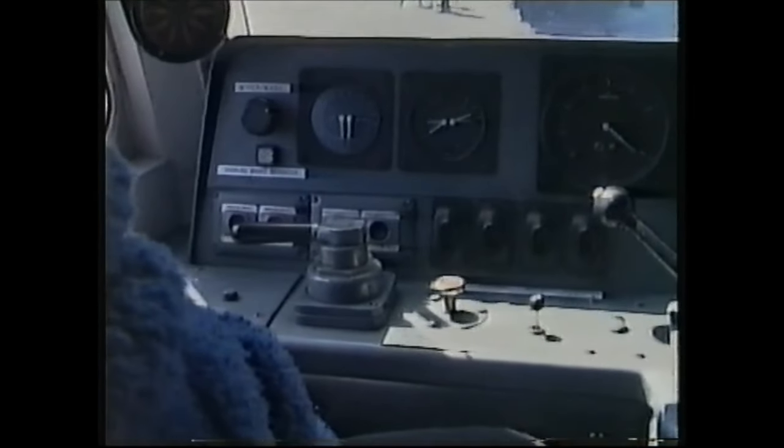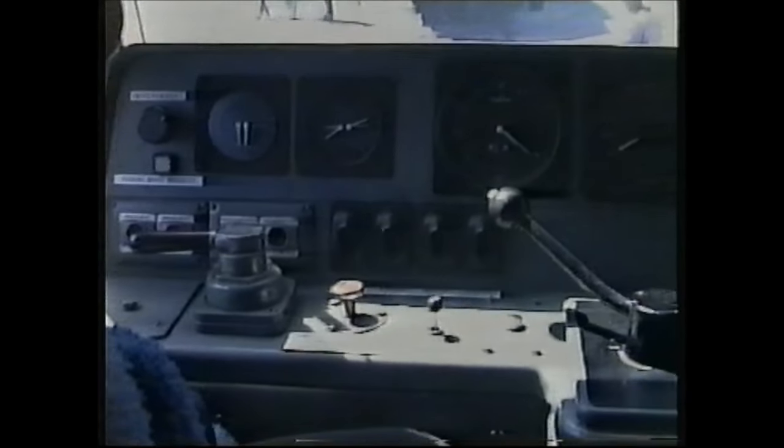Can I shut that? Yeah, we're falling out, do we? No. Oh, you can't see a great deal. No. I don't think the lights are on.